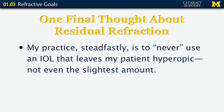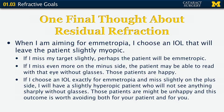One other thing I want to leave with you is that in my practice, I never use a lens that leaves my patients hyperoptic, not even the slightest amount. If I aim for emmetropia, I'll choose an intraocular lens that will leave the patient perhaps slightly myopic. If I miss my target slightly, then the patient might end up emmetropic. And if I miss it even more on the minus side, the patient may be able to read with that eye without glasses. Those patients are invariably happy.